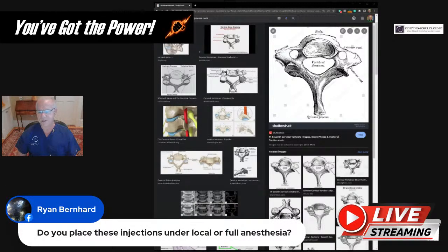Ryan, do you place these injections under local or full anesthesia? Usually I'll inject my patients under IV anesthesia where they're sleeping. But you can also do them straight up as well, meaning straight up would be maybe just some local and then inject, just as long as you're not the kind of person that's going to be moving all over the place.